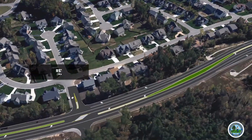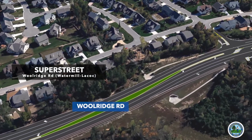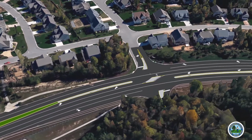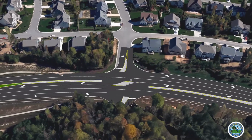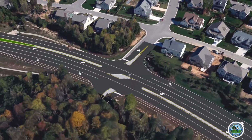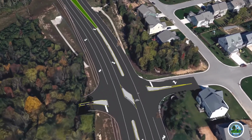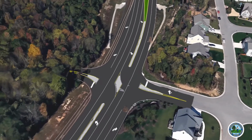Here we see the superstreet option. A superstreet is a term for a series of intersections where left turns are not allowed from the side streets. Left turns would not be permitted from the following streets: Norland Road, Barkham Road, Alvacote Drive, Spaldwick Lane, Lacoc Road, and the future Simons Bath Road. Instead, drivers are asked to make a right turn and then make a U-turn.